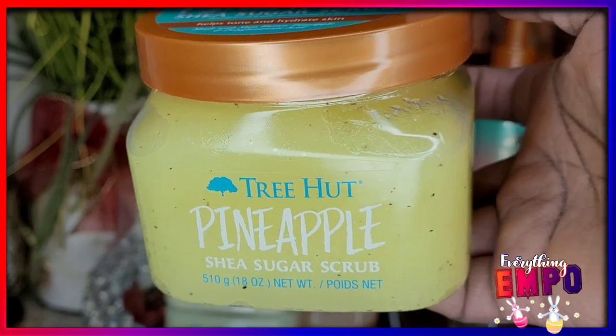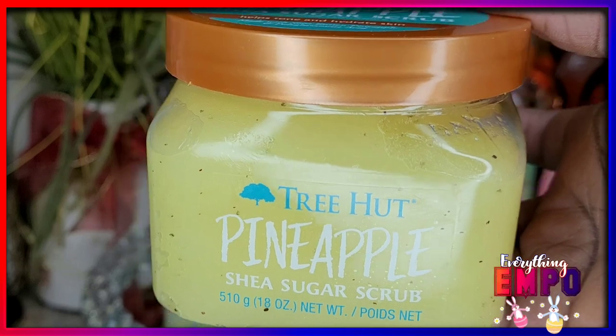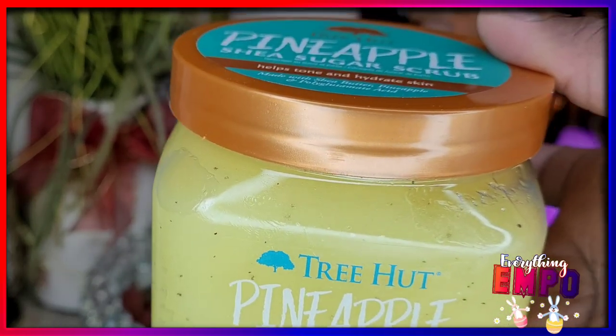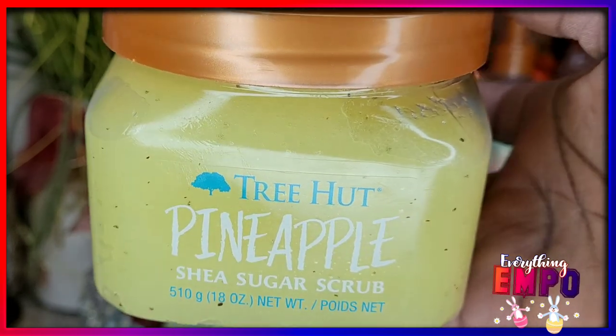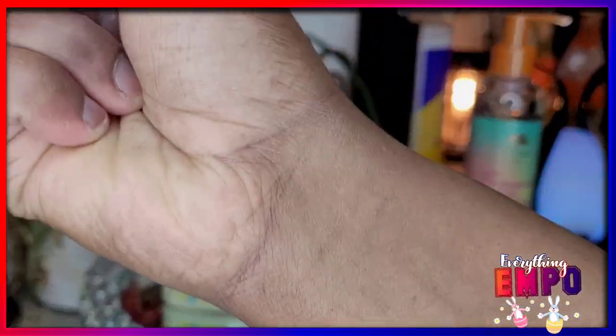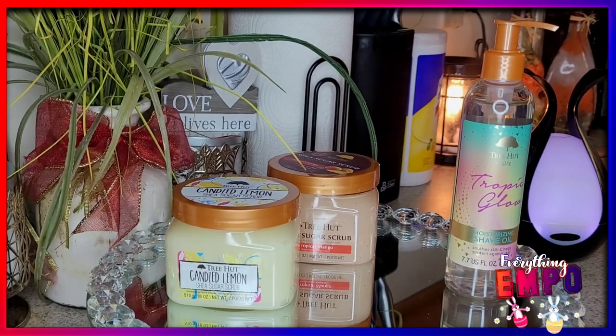This is just pure pineapple. Sometimes you get a pineapple scent and you can smell coconut in it, like they want to make everything a pina colada. No, this is just pure, raw, sweet, juicy pineapple. This reminds me of me eating pineapple, with the juice running down the side, and I just lick it off the side.